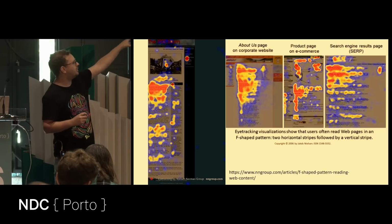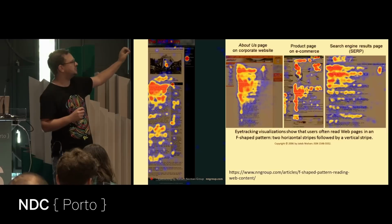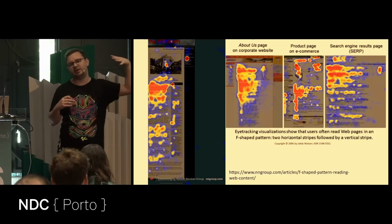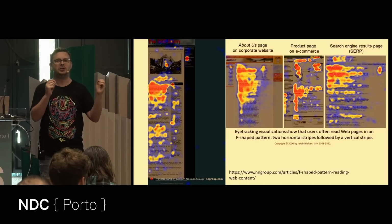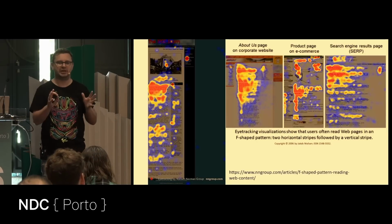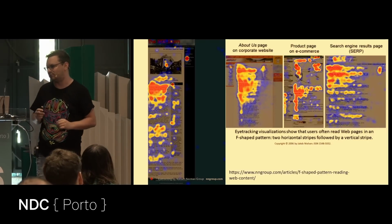And at the top, we're very engaged, and then we kind of drift off, which is, as you'd expect, a corporate website about us page. But that's the same when you look at results pages and everything. We're very engaged at the beginning, and then we start to think, this isn't really for us, and we'll move on. And so that's why when you're Googling around, you'll quickly look at the few results, go, no, that's not for me, type something else. You won't really ever go on to page 5, because whoever gets to page 5 on Google.